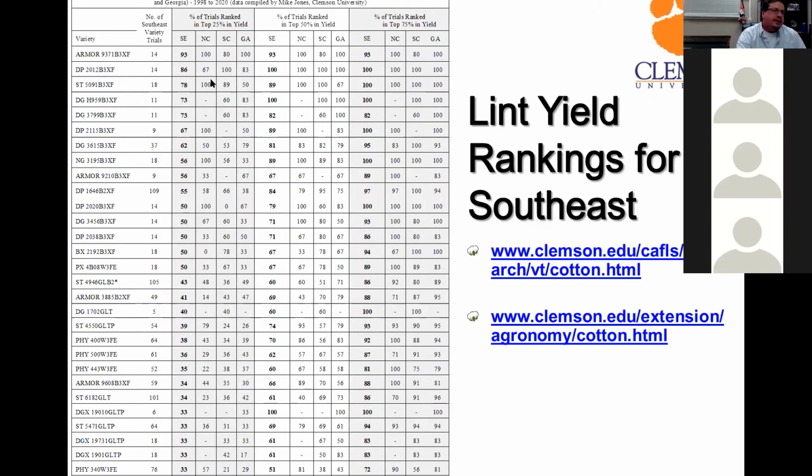The interesting thing is that like this Armor 9371, which I just talked about doing so well in our trial, you can see it actually did better in North Carolina and Georgia. So that tells me that the data that we got from South Carolina was legit. I mean, this variety really did a good job in the Southeast this year.